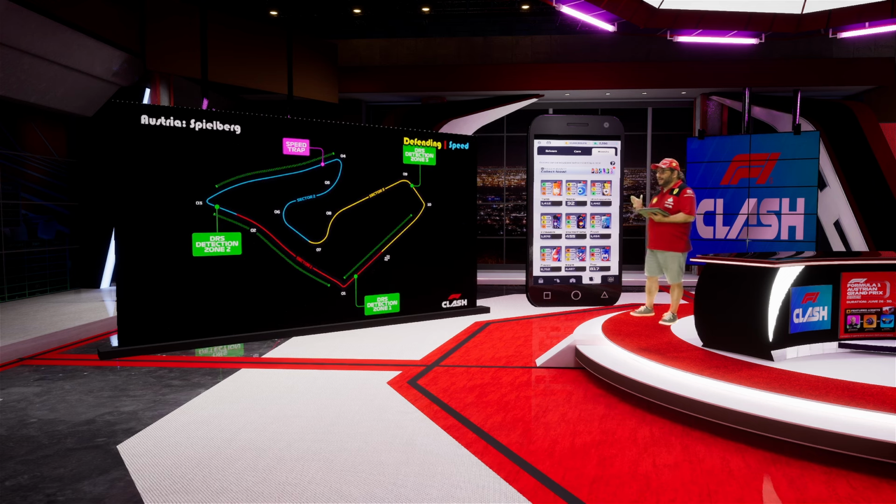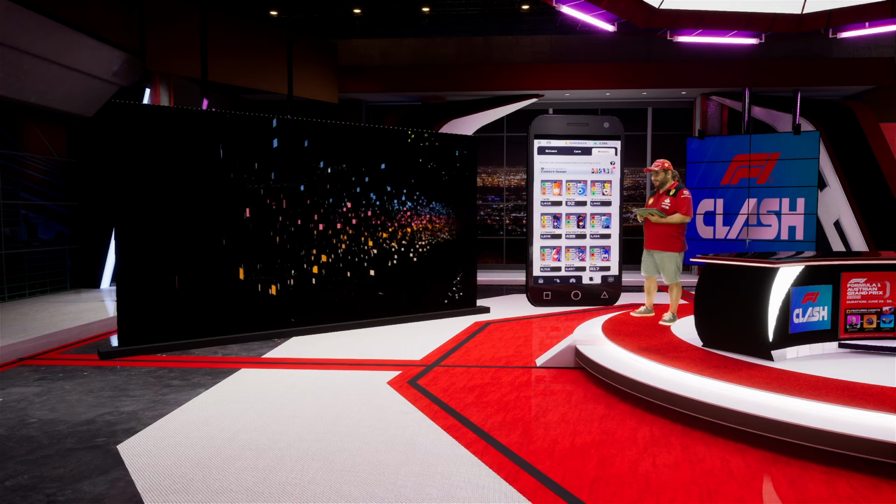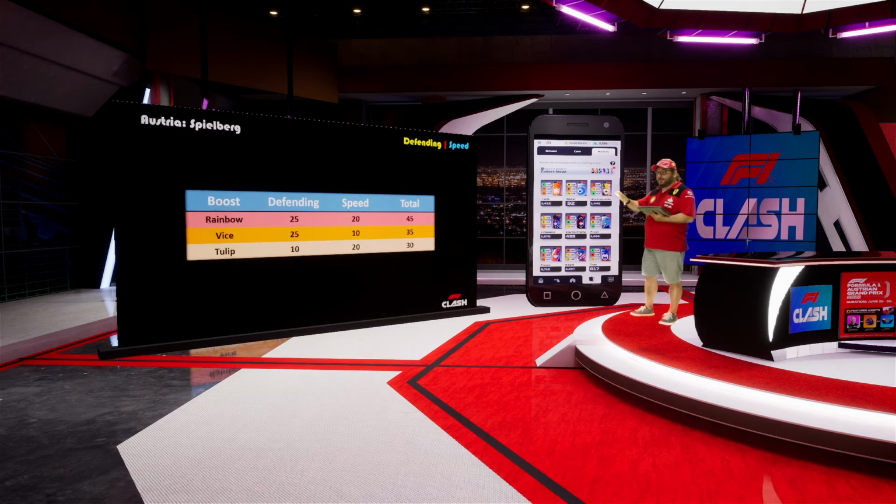Here we are, and we start, of course, with Austria, which is a defending and speed track. This means the best boosts, the ones that have both track stats boosted, are Rainbow, Vice and Tulip. And as you see, Rainbow has the highest amount of points that you can get from a boost for two different stats. It's 45, then it's Vice, and then it's Tulip.